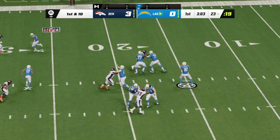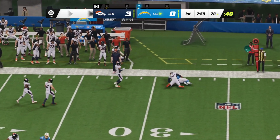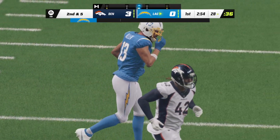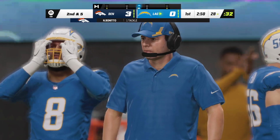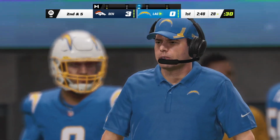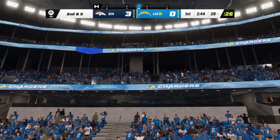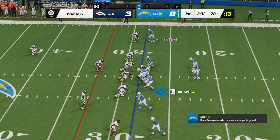They'll try and start this drive in the air. Allen's got it, complete. Give him a gain of 5 on the completion, and that'll bring up 2nd down. And I think this is a route we'll see more of as this game goes on, because with his speed, they want to get him the ball in space on drag routes just like this. They want him to get the ball and run after the catch. Good job there, though, holding him for a short gain.